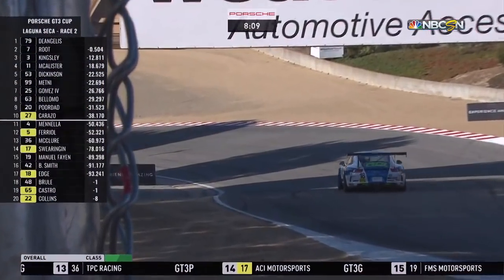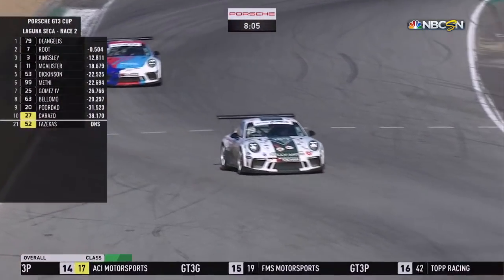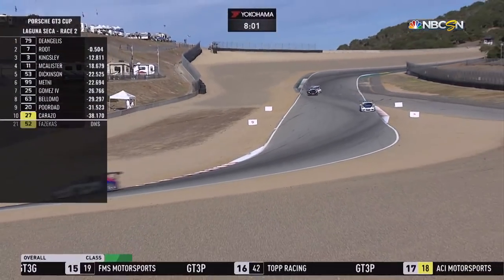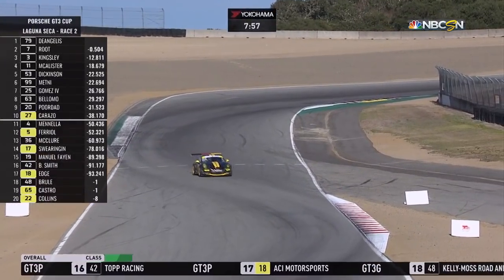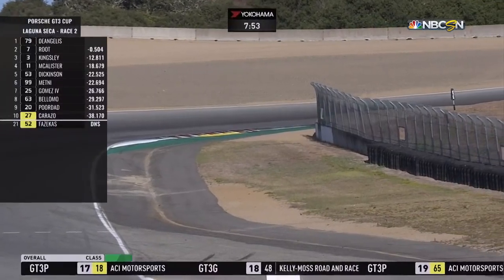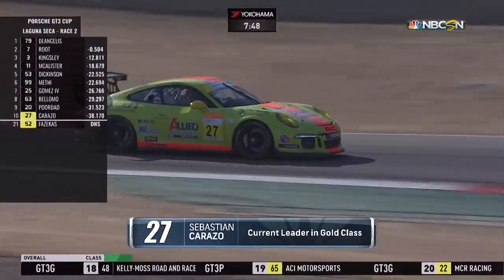Good job there by Richard Edge to get out of the way of the leaders coming through the corkscrew. Bill Smith is the next car ahead of the leaders. He's pretty experienced in these cars as well, so I can't see him getting in the way. But certainly Roman DeAngelis there, he grasped that opportunity to take the lead. And he will be absolutely thrilled with that. But he's still got 8 minutes remaining in this race, so the work is not done yet.